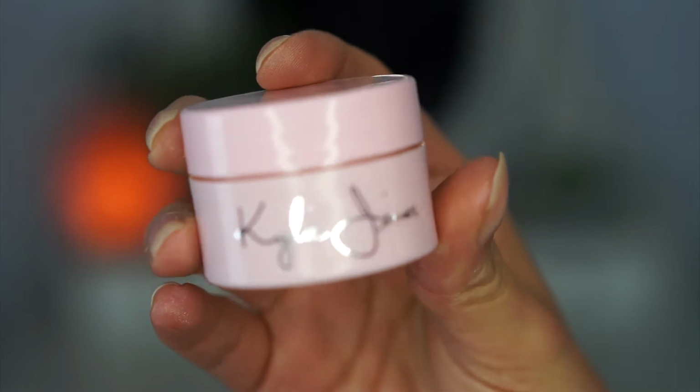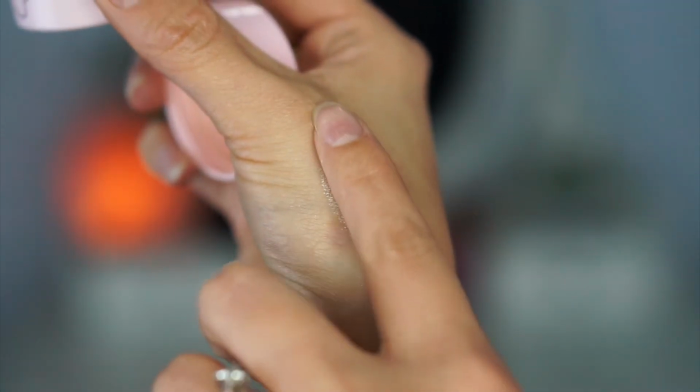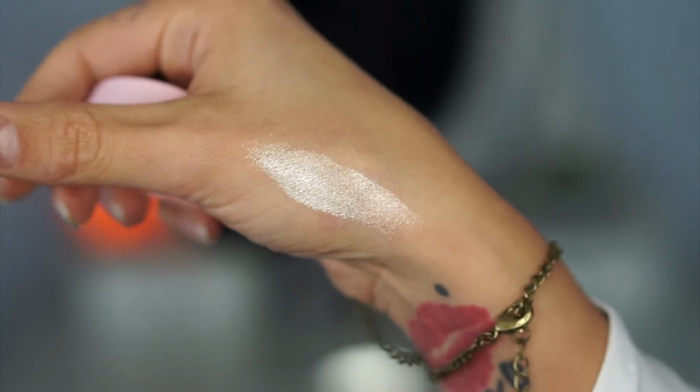And the other super intense highlighter that is one of my favorites is by Kylie Cosmetics, and it's in the color King. I think this was part of her birthday collection, but I think she has other loose powder highlighters. This is my only powdered highlighter that I have, but this one is amazing.